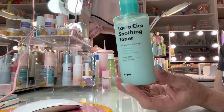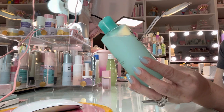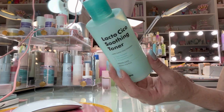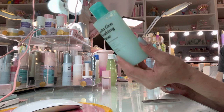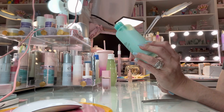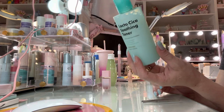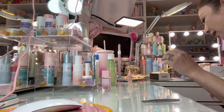And then I've been using this one for my nighttime toner. So this one is the Lactoseca smoothing or soothing toner. I've been using that one for nighttime, and it's really nice. It's kind of milky in a way. It's really, really nice on the skin, and it makes your skin feel really refreshed, very soothing, like it says. So I really have been enjoying that.